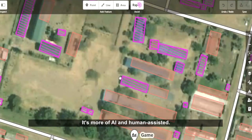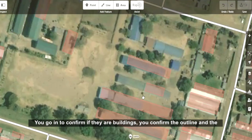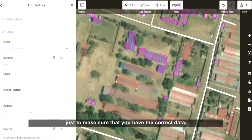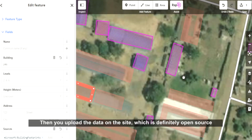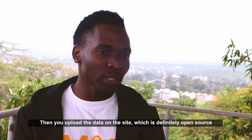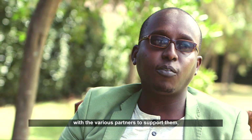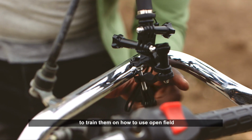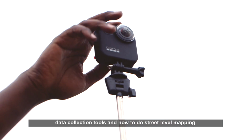So it's more of AI and human assisted. You go in to confirm if there are buildings, you confirm the outline and the alignment of the building, adjust a little bit, just make sure that you have the correct data, then you upload the data on the site, which is definitely open source. Anyone can download the data and use it. The second component was field work, working with the various partners to train them on how to use open field data collection tools and also to be able to do street level mapping.